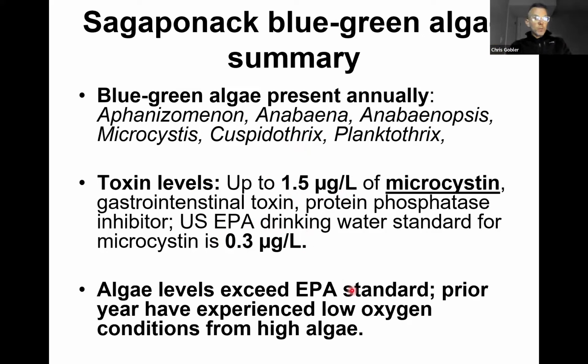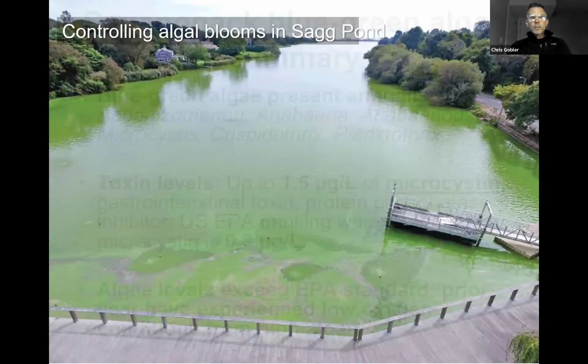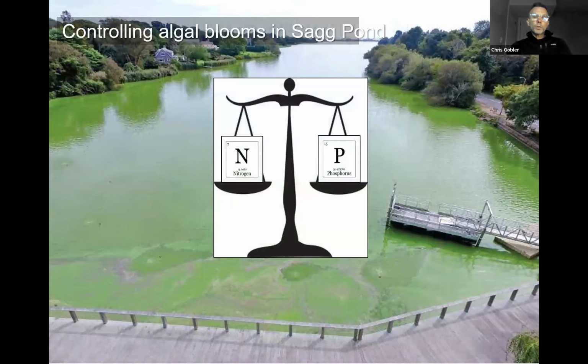And I showed that the total levels of algae are above the EPA standard, and oxygen levels can occasionally dip to levels that are dangerous for marine life when you have those high levels of algae. So the question is, why is this happening? And so we've been doing experiments looking at the relative importance of nitrogen and phosphorus.